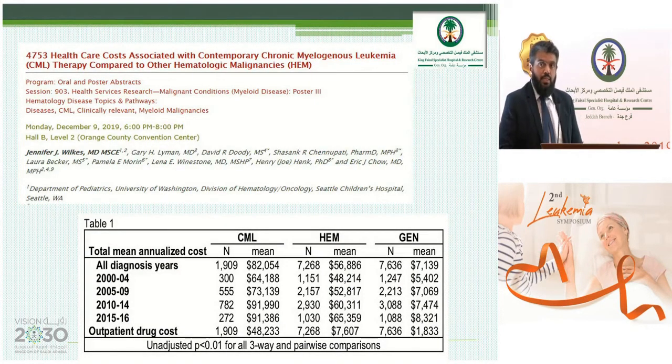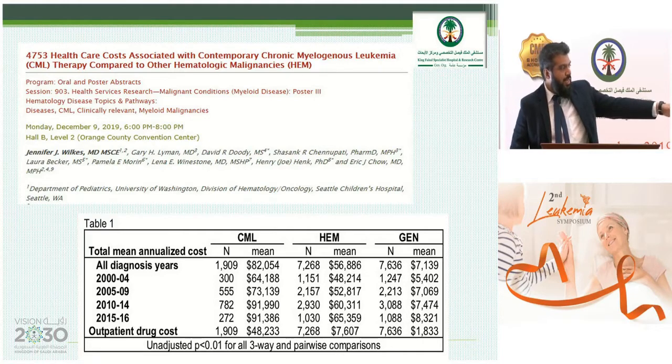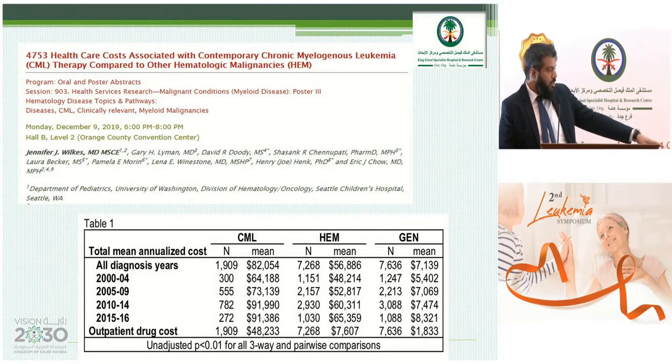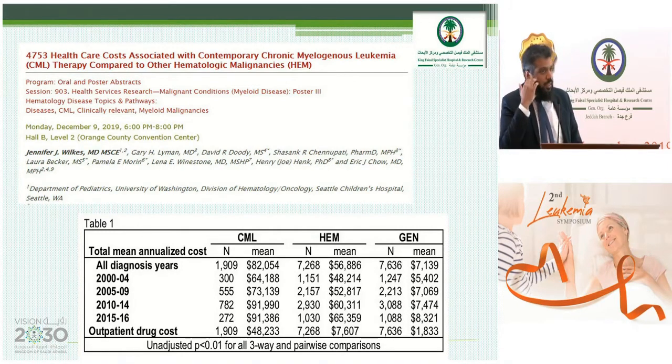This is US data about cost of treatment. The box down here shows CML, hematological malignancies, and general illness. So you can see that the cost of treatment for CML is considerably higher than other hematological malignancies, although the outpatient drug cost is the main factor. If you look at all the years, $48,000 as outpatient drug cost out of the 82,000. So you can see that the drug cost in CML is clearly significant.